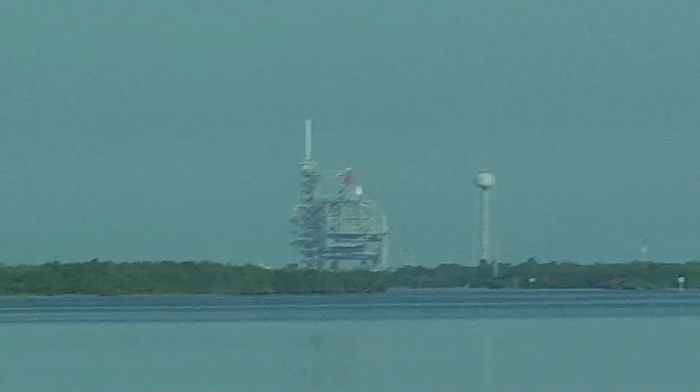Did you see it? Yeah, isn't that it right there? Now, this is where you'd watch a launch. It's around $60 to watch that launch. You're about 6.5 miles from the pad, and the shuttle is to your forward right, about 2 o'clock. Can you see it over there?